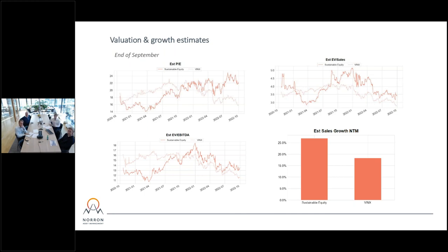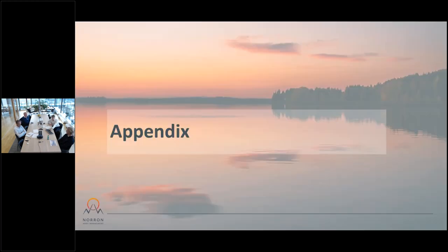We think that our companies will show over time that they will deliver growth in both profits and sales CAGR. So we are quite happy with how the construction of the portfolio looks, and this is something that we think is very important. I mean, we need to find companies that we think are sustainable, but also where we can find an attractive valuation. So we're really working with combining these two, and this is something that we are looking at on a monthly basis, at least. So this was a short summary of Norron Sustainable Equity.